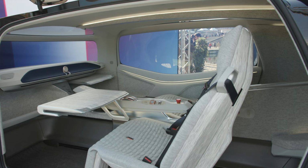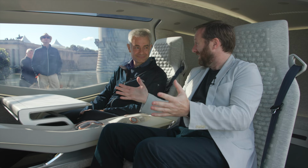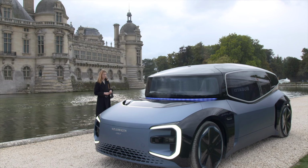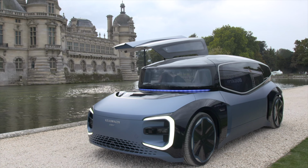To get a closer look inside, I'm joined by Nikolai Ardi, who's the head of innovation for the Volkswagen Group. Nikolai, this is a really spectacular and unusual cabin. Maybe you can tell us a little bit about why the Gen Travel is shaped this way. Well, the Gen Travel is basically made as a time machine, to regain the time during travel for you, completely putting all the pain points of travel away.